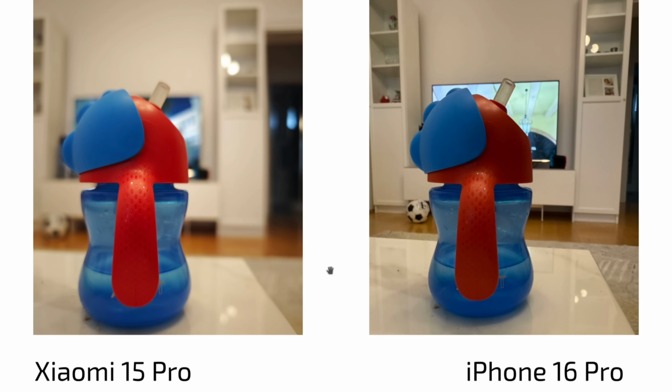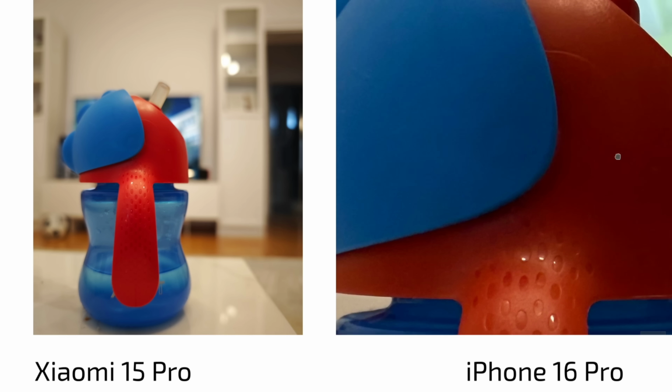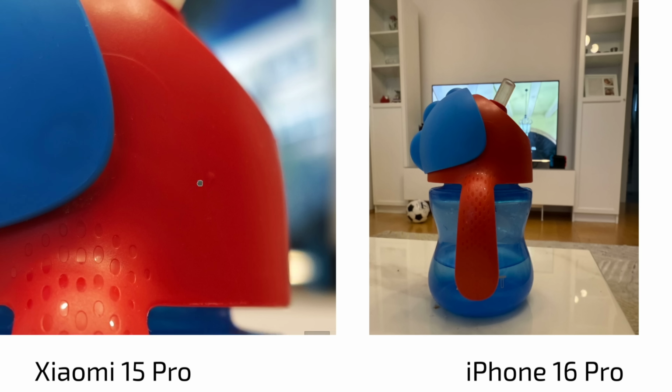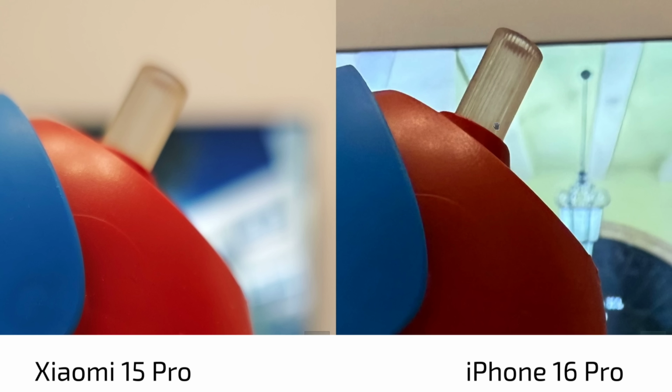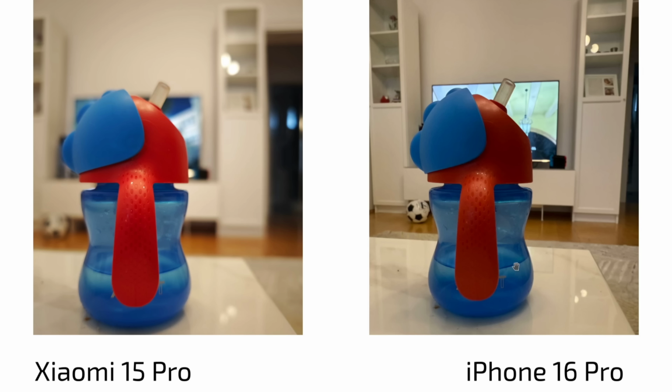Then for close focusing distance with the main camera sensor, this is what the iPhone is apparently not doing very well, even with the new 16 Pro. When I get to the same distance with the iPhone 16 Pro as the Xiaomi 15 Pro, it switches to the ultra wide angle, which is not the best kind of sensor. This is the Xiaomi 15 Pro that has this nice focus falloff. You can see the straw is already out of focus, where here it's in focus because it's utilizing its main camera sensor.